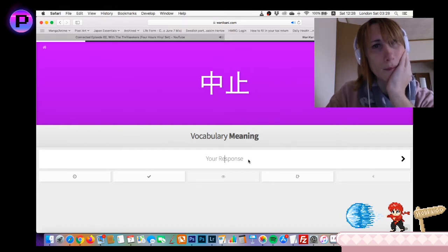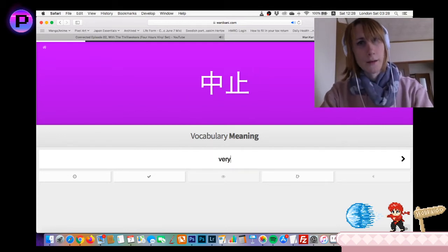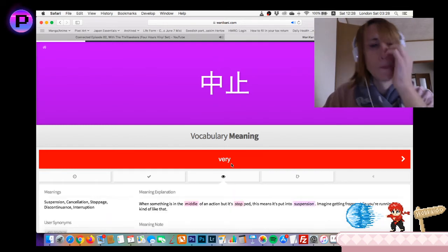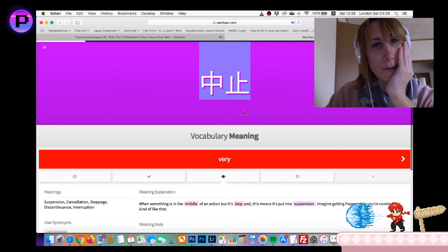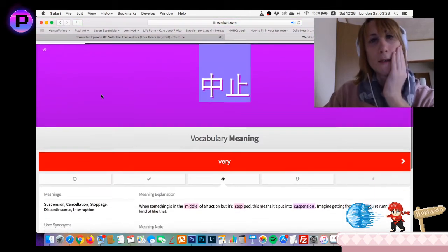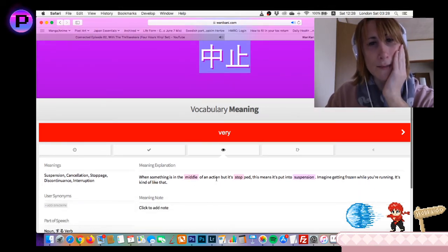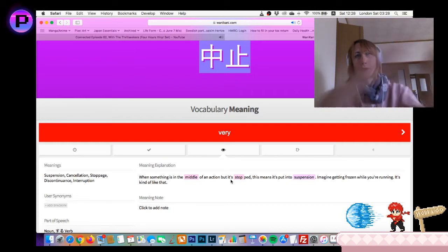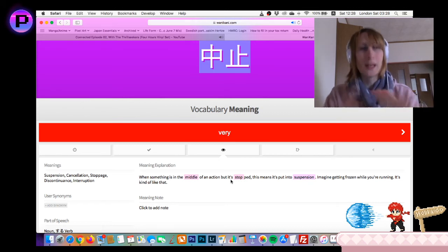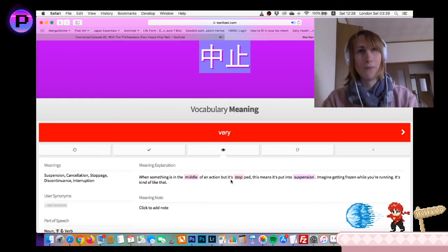I can't remember. Vocabulary. Oh, it might mean very. No, it doesn't. Oh, suspension. Okay, completely wrong. So this is a new one for me. Essentially the meaning of this particular piece of vocabulary is suspension. So say for example a train service is cancelled. The explanation here says when something is in the middle of an action but it's stopped, it's put into suspension. So a train service was running but it suddenly had to stop for one reason or another. So that's how that idea gets planted in your head.